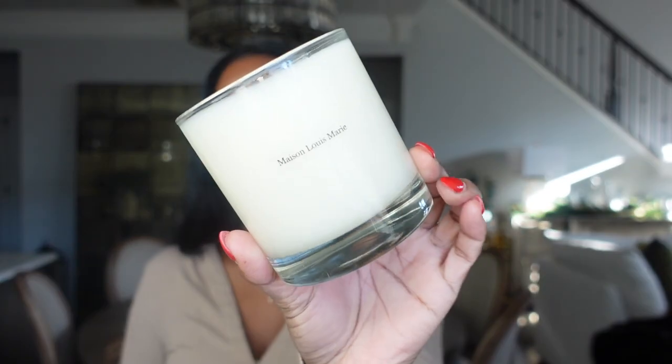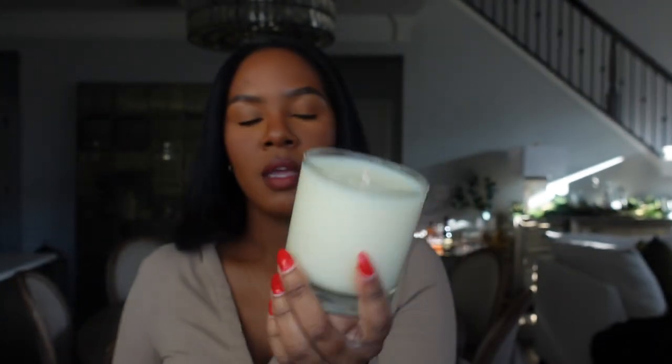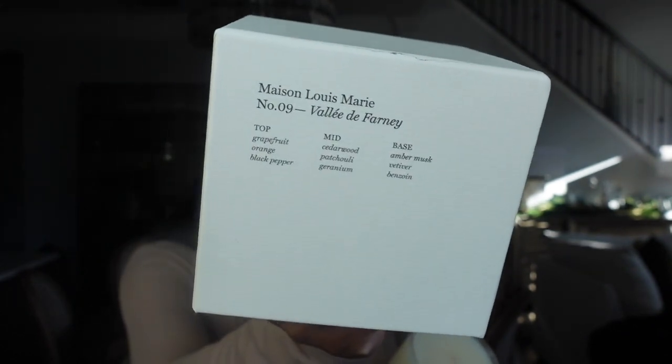But this particular scent I wanted to get because it's very relaxing and calming. I think this is gonna be my new meditation slash yoga stretching candle, because I like to burn candles when I meditate and do yoga and stretch and stuff. And this is gonna be perfect. Look how pretty and minimal this packaging is. I love these. But this particular scent is called Number 9 Valet de Farny. So that's what that looks like. Hope you guys can see that if you're interested in the scent.